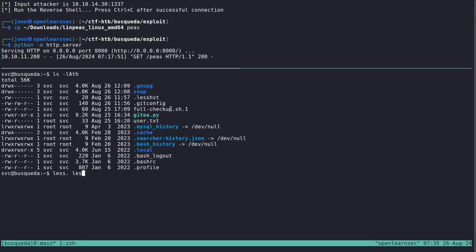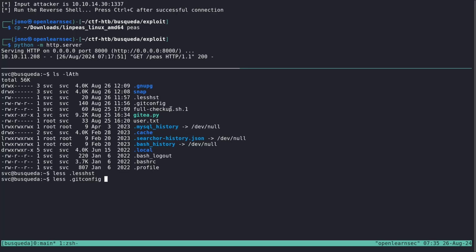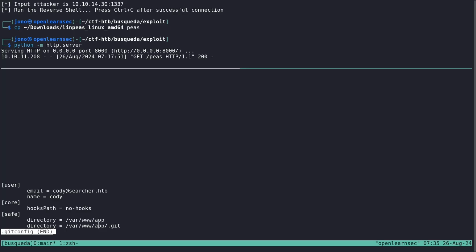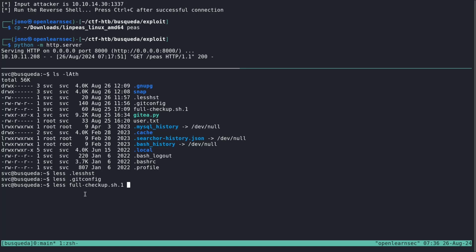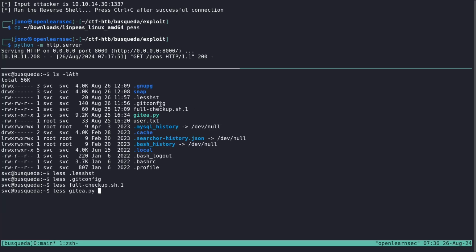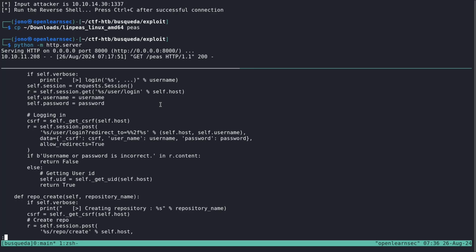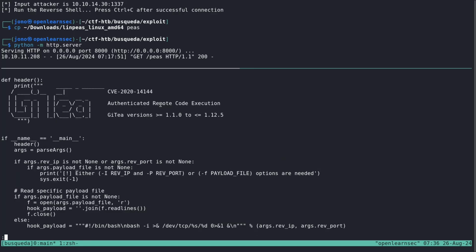Going down the list, .lesshst, the less history. Never seen a less history file before. .gitconfig, okay, we grabbed that before. So it looks like Cody, the Git user, is logging in as this SVC local user account. Full checkup.sh. Oh. 10.10.14.39. Okay. gitty.py. Oh, I think we're finding some remnants of another player on the box. This is exploit code. So, good to know.